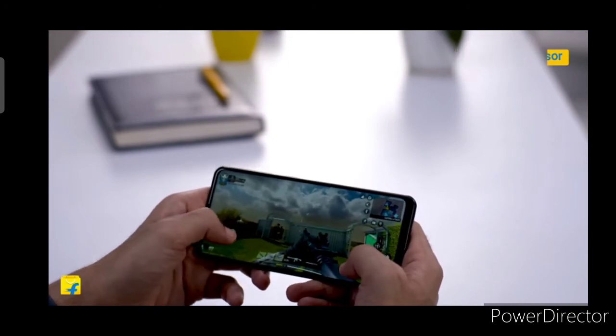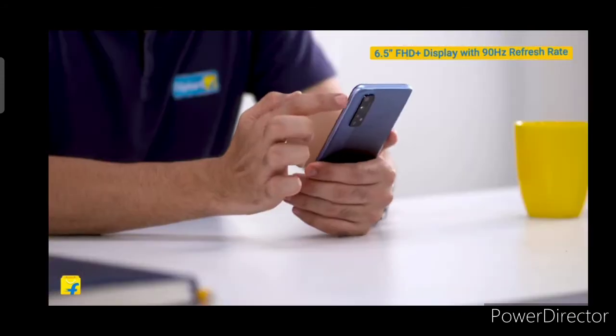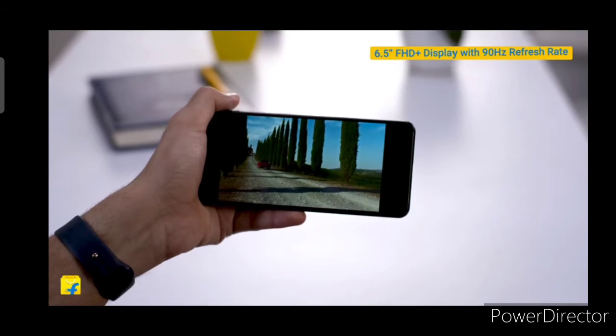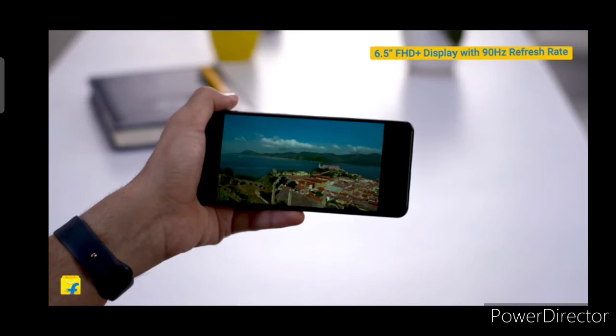the Realme 7. Realme 7 offers crisp and bright visuals with its 6.5-inch FHD Plus display, and it offers a perfect video viewing experience. On top of it, the visuals are super smooth thanks to the 90Hz display refresh rate, which gives you more frames on the screen per second.